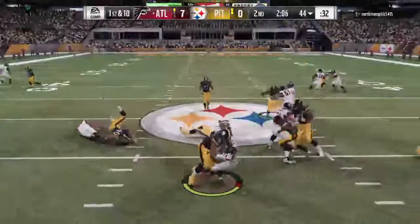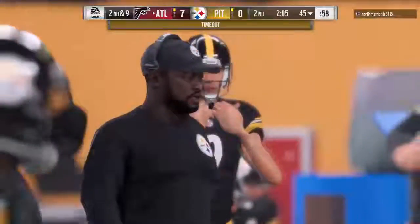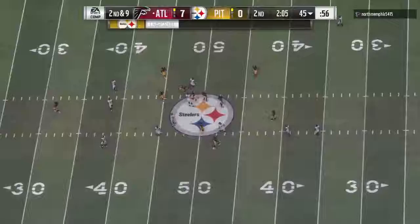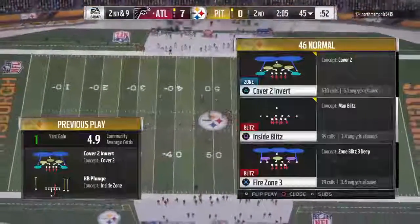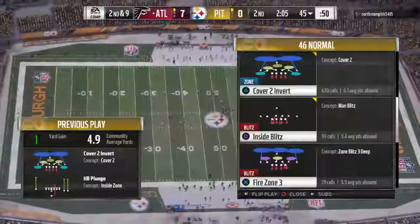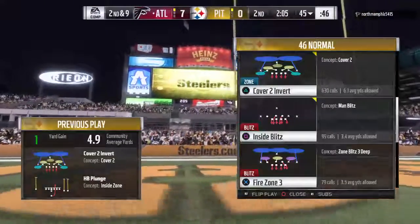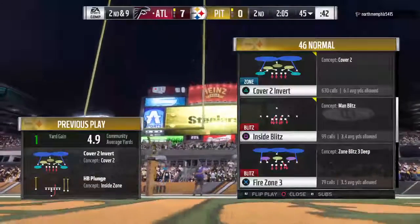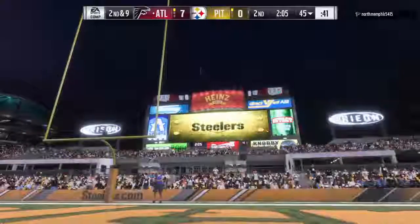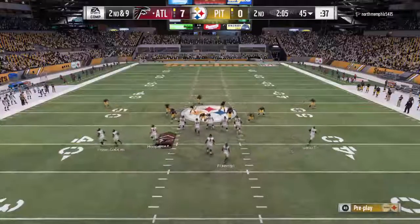Going to give it to Freeman. And he'll take this one up close to about the 45. And the Steelers signal for another timeout. That's their second, so they'll have one remaining here in this second quarter. We'll be right back. And it looks like this will likely be the last play before we hit the 2-minute warning.